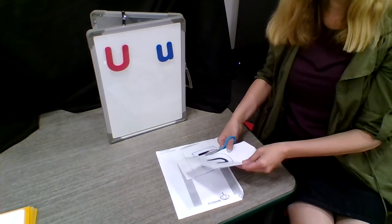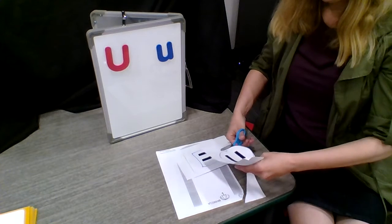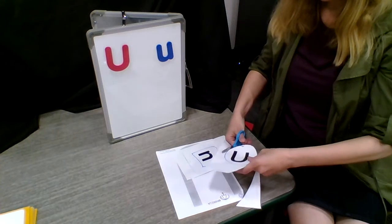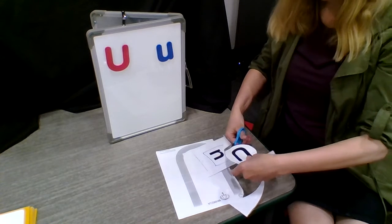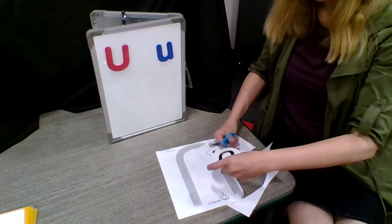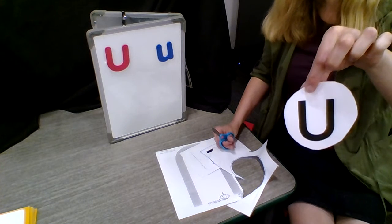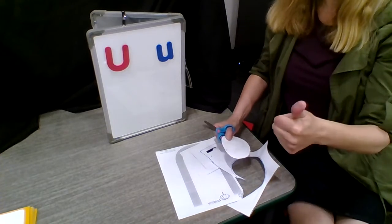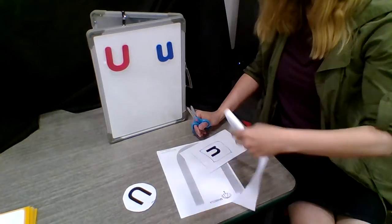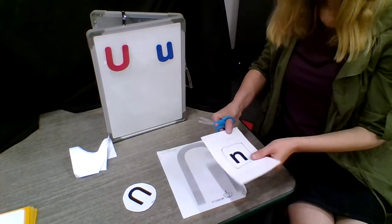Notice how my elbow's down. Okay. Just like that, just keep turning the paper. Now, as we're practicing, it's probably not going to look like that, and that's still not a perfect circle, is it? But for kindergarten cutting, that's good. That's a good job. Perfect isn't the goal, but the best we can is the goal.